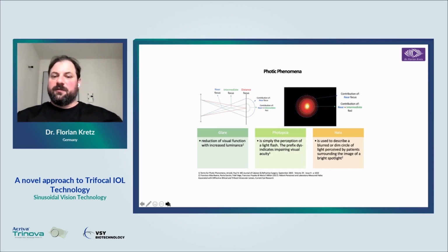The prefix dysphotopsia in this case means impairing visual acuity, because it's also something else the brain focuses on instead of the real focal point. The halo is just used to describe a blurred or dim circle around a light source perceived by patients surrounding the image of a bright spotlight, and actually comes from religion, where like the Holy Ghost or Jesus had a halo around their head.